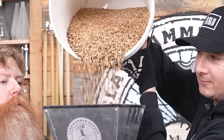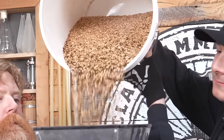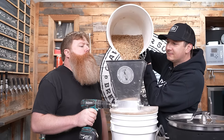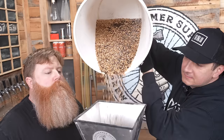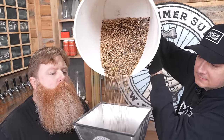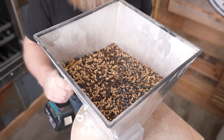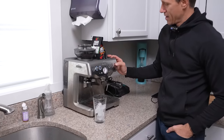Wow, that is a crazy amount of dark malt. I don't think the dark malts in our grain bill ever go over about 10%, and this is 20. I'm actually kind of worried that this beer is going to be gross. It could be too much dark malt.